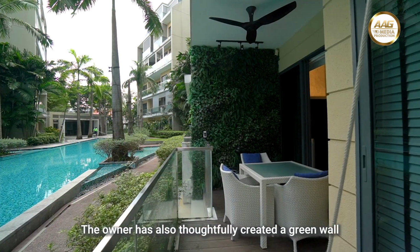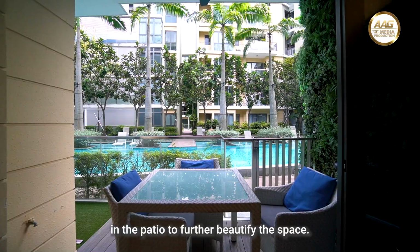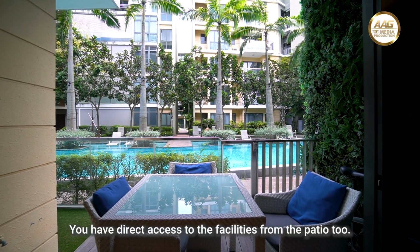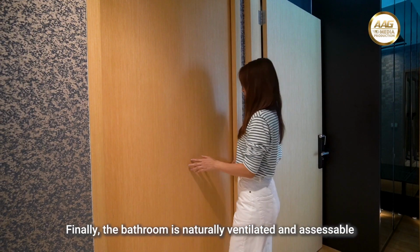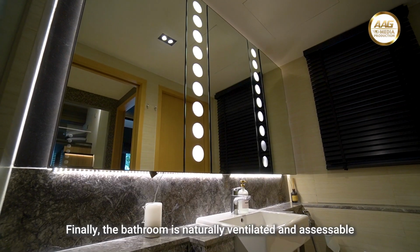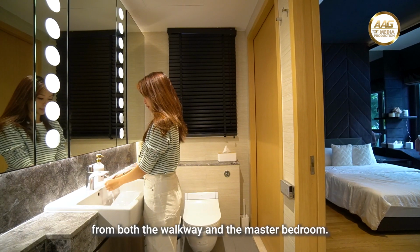The owner has also thoughtfully created a green wall in the patio to further beautify the space. You have direct access to the facilities from the patio too. Finally, the bathroom is naturally ventilated and accessible from both the walkway and the master bedroom.